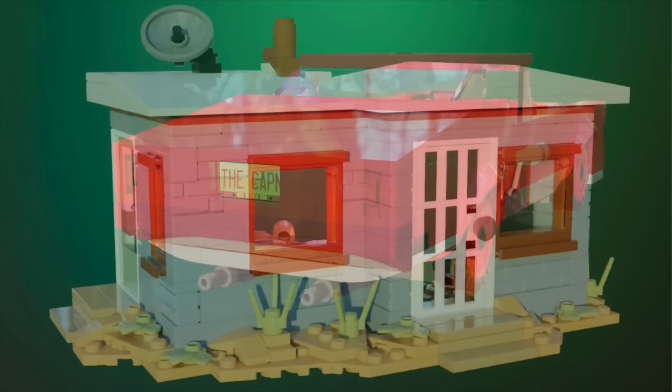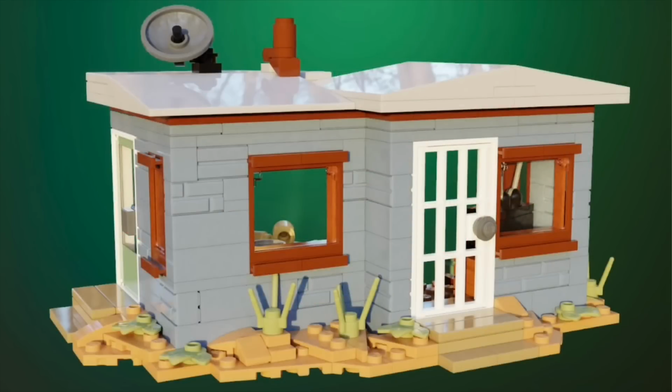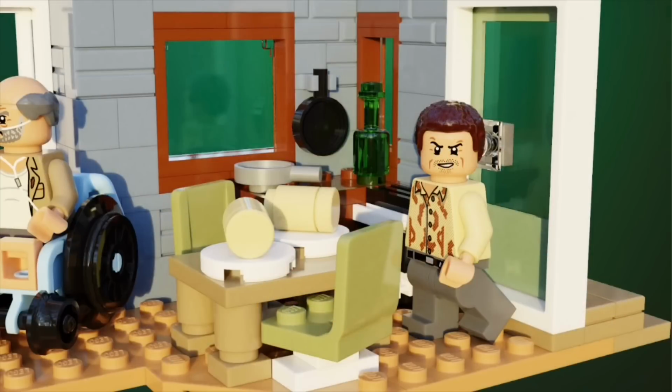But of course, the main build for the set is Hector's house, and as you can see, it mainly consists of sand blue and brown, as well as a gray roof. On the roof is a satellite, and around the house there's just some desert terrain, as well as some plant life. When you go on the inside, you can see the small kitchen, which just has some cabinets, as well as an oven, some pots and pans, and a bottle behind them, as well as a table with some burritos on it, and one of them is the one that Walt tried to poison Tuco with.